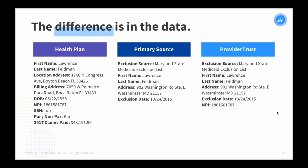They did not give us a social security number. They told us the network status. So this is a PAR provider, a participating provider in this health plan's provider network. And year-to-date claims paid within the Medicare line of business was just shy of $50,000 for the full year 2017.